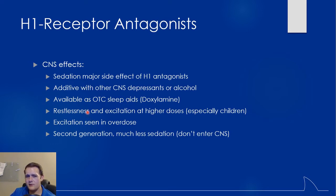Things you may see, especially in children, are going to be this paradoxical reaction where they can actually get very restless and excited, especially at higher doses. These are cases here where you expect the kid to get sleepy off a dose of Benadryl, but they end up going absolutely ballistic. They're bouncing off the walls, they're fighting people. They can become very erratic when they're on these paradoxical reactions there. So that's one thing to note. And then oftentimes we will find this is a common source for adolescent overdoses, mainly because they're trying to get high, and it's very easy to get access to a lot of H1 antagonists. Most over-the-counter section and the cough and cold section is nothing but histamine receptor antagonists.